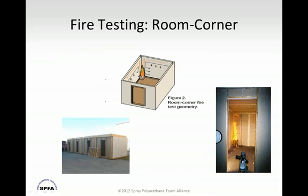Here's a quick diagram of what a room corner fire test looked like. In an NFPA test, the room is 12 foot deep, 8 foot wide, and 8 foot high. And in one of the 2 back corners, we put a wood crib or a gas burner.